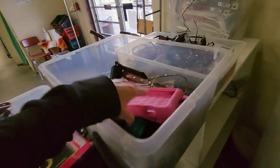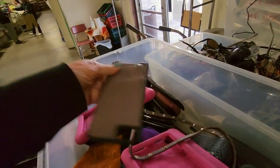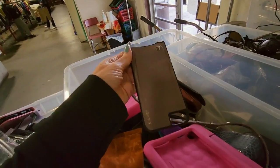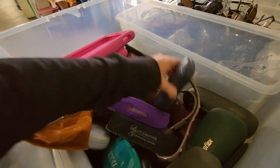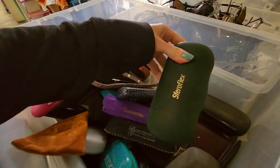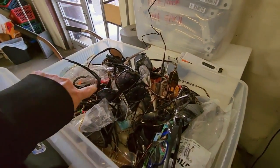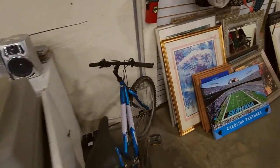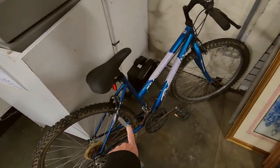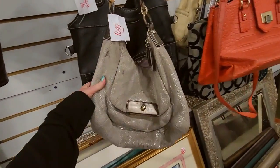In this one, we have tablet cases. I like this little phone case with a strap. It's pretty cool. But it's mostly cases for older phones. And we have eyeglass cases in here too. You can get a case for your glasses, and a disturbing bundle of sunglasses wadded up, and a boombox that's not for sale. That's where the music comes from. And another bike. And we have some purses over here.